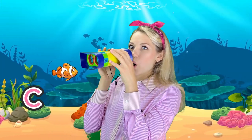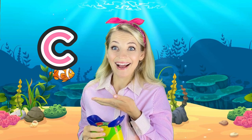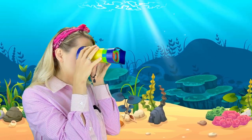Oh! Do you see those bubbles? I think it's a letter C hiding right under the seaweed bush. The letter C was sleeping. Yes, we found our first letter C. Now we're gonna need to look for a letter R. Let's look for a letter R. Where could it be, the letter R?